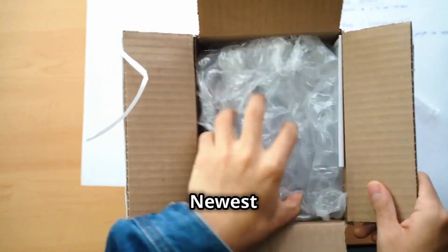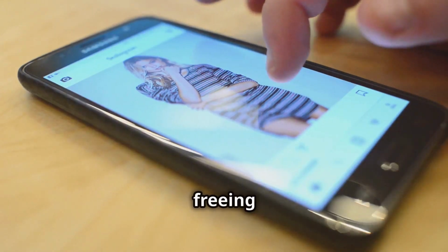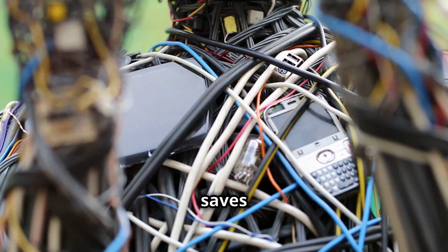Number 9. The newest version of your phone or laptop. New gadgets come out all the time, but you don't need to upgrade every time. Try freeing up space and optimizing your current device first. Repair and upgrade what you have before buying new. This mindset saves money and reduces waste.